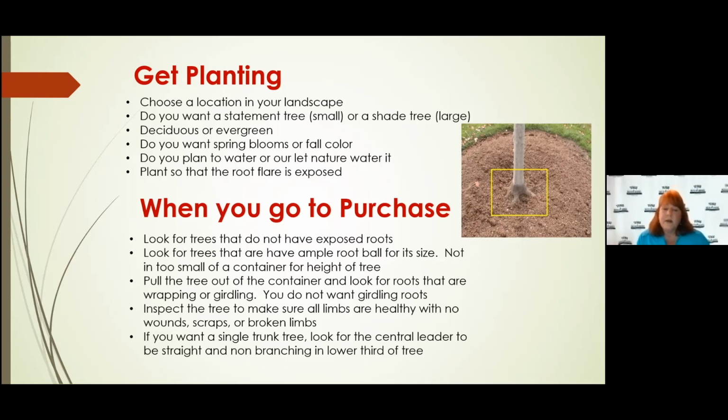Never plant the root flare below ground level. And one way to mulch around a tree to keep the weed eater from getting near the tree base is to do a bowl-shaped mulch feature, where you have a mound of mulch that bowl shapes down and the root flare is still exposed. That is really attractive in the landscape as well, and to the visual eye. So no need to mound that mulch up.